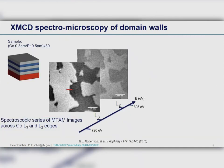Okay, now this elemental specificity, an example I just want to share with you very briefly. We've done this a couple of years ago. We just looked into a simple cobalt platinum system. I believe the sample came from Andy Kent. I'm not quite sure anymore. Anyway, what we did is we did a full imaging spectrum. So we took images across the XMCD energy scale.